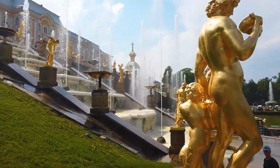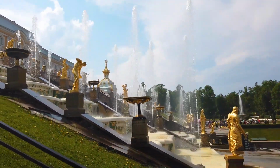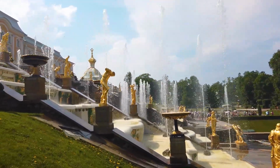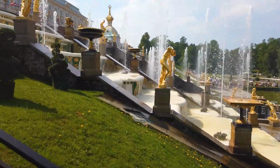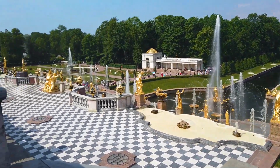And from Samson's fountain, there's stairs for the Grand Cascade, and there's a just super awesome place for you to have a selfie. Here it is.